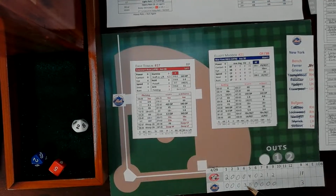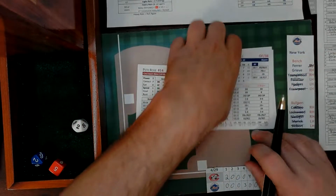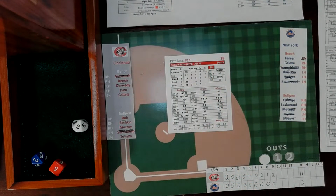After the Mets took a 3-2 lead in the fourth, it was a home run from Geronimo and a 3-run home run from Rose that sparked this rally. In fact, I'm giving Pete Rose the player of the game. Pete Rose went 3 for 4 with a key 3-run homer. So Pete Rose is my Season Ticket Baseball NBC Game of the Week player of the game. Pete Rose is your player of the game. Tomlin holds him off.